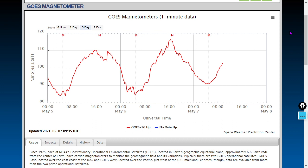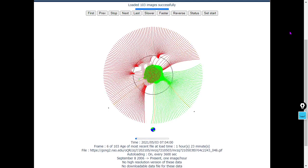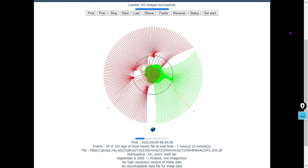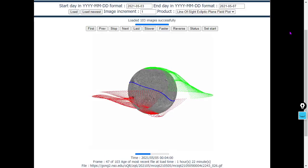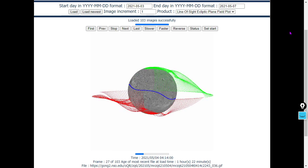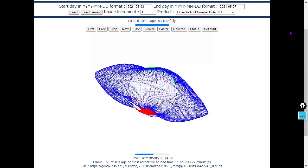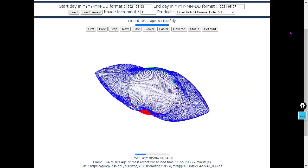The GOES magnetometer of the past 3 days, fairly smooth here. Earth is solidly in a South Pole current sheet shown here in red on the top view ecliptic plane field plot. No surprises there, and we can expect Earth to remain in a South Pole current sheet for the foreseeable future. Here's a line of sight ecliptic plane field plot, a 3-dimensional imagery of essentially the same thing. And here's the line of sight coronal hole plot. And we do see some coronal holes here in the southern hemisphere stretching up toward the equator.